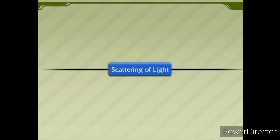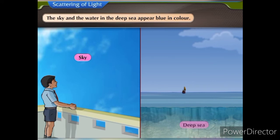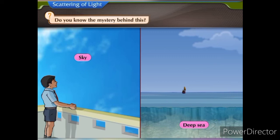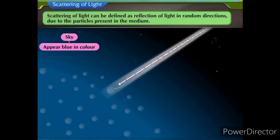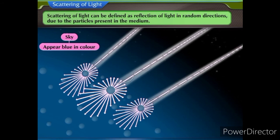Scattering of light. You might have observed that the sky and the water in the deep sea appear blue in color. Do you know the mystery behind this? Well, the blue color of the sky and the blue color of water in the deep sea are spectacular phenomena observed due to the scattering of light. Scattering of light can be defined as reflection of light in random directions due to the particles present in the medium.